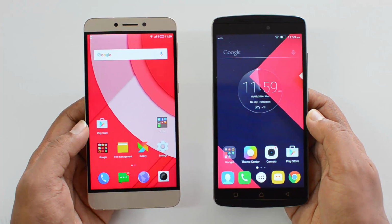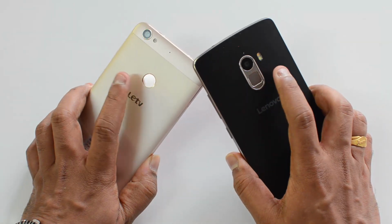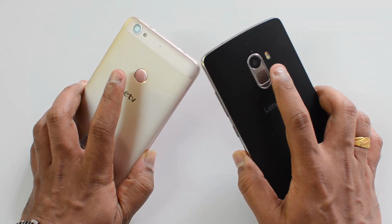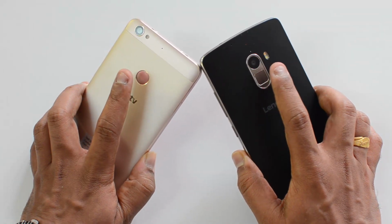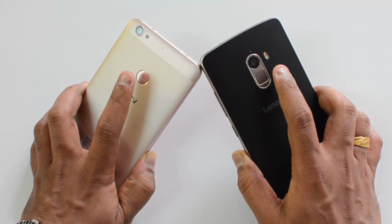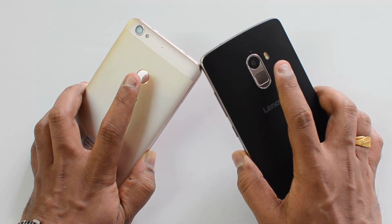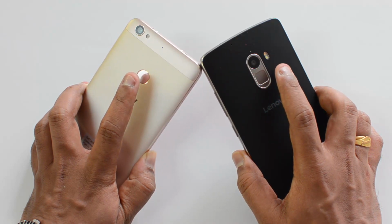Now both these devices come with a fingerprint scanner located on the rear panel, and they are really fast and responsive and unlock the device in a fraction of a second. Now the advantage of the LeVana is that it does support adding at least 5 fingerprints, while the Lenovo Vibe K4 Note offers only 2 fingerprints.